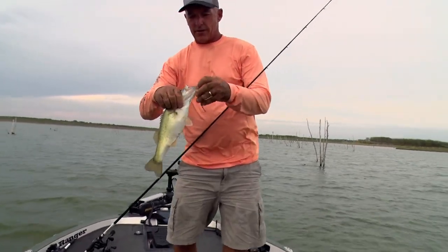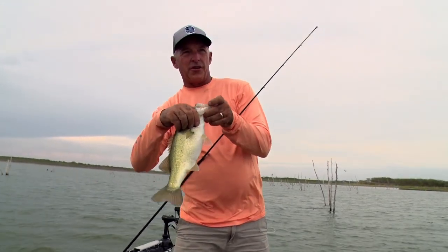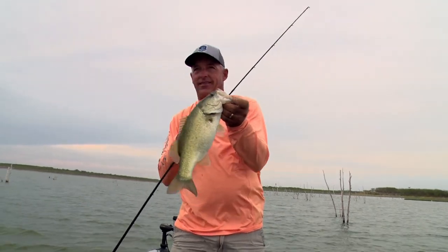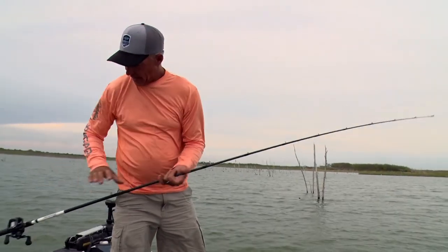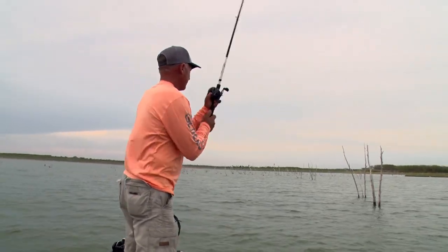Another one on a square bill. I just love a square bill. You can crank it around anything. These are just trees kind of out on a big flat. Let's see if we can get another one.